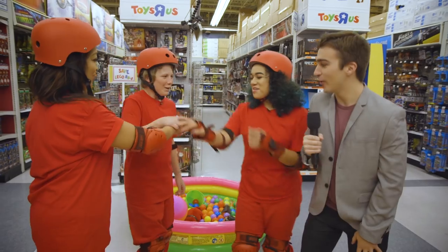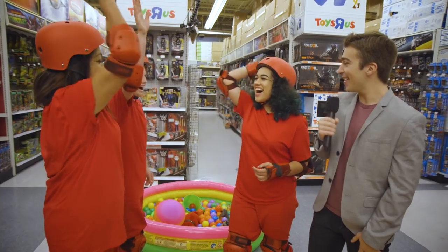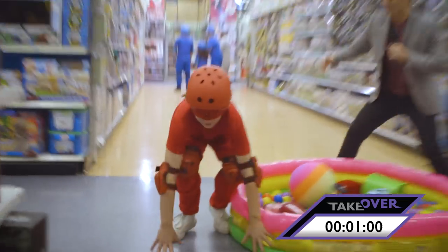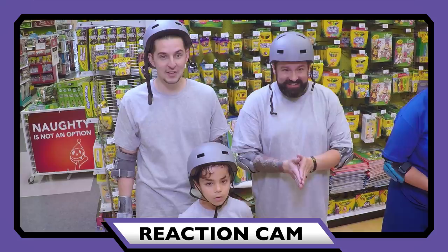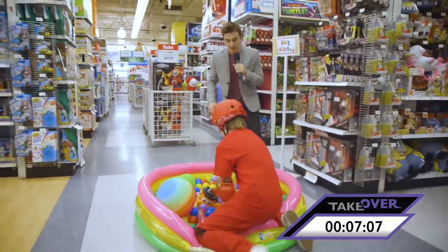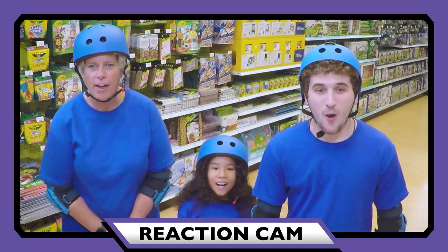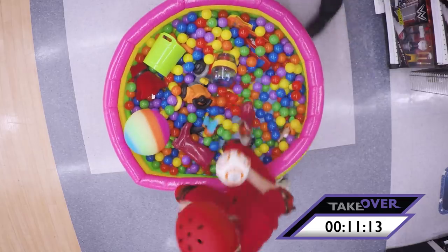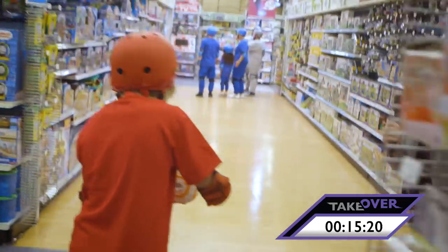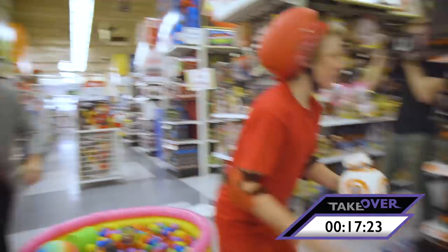Okay, guys, you ready? Red, ready or not? All right, on my mark, go. Oh, you're moving to the left. Oh, you go. Missed it. All right, let's see if we can get it. All right, he's looking for the first piece of the BB-8. Looks like he found one. He's got the head. He's got the body. Here you go, put it together. Oh, there he goes. He's putting it together. All right, you got to go tag your teammate.